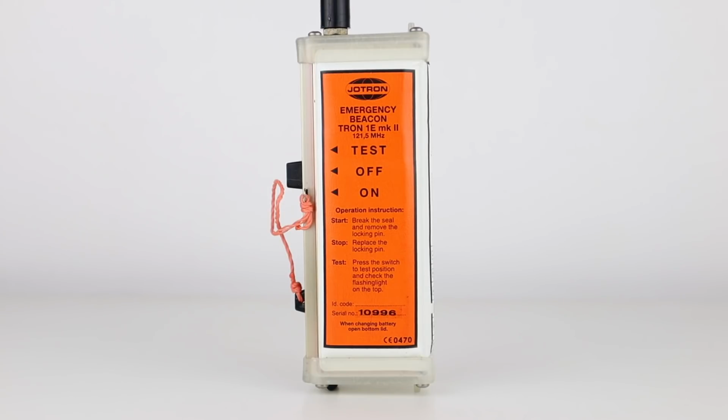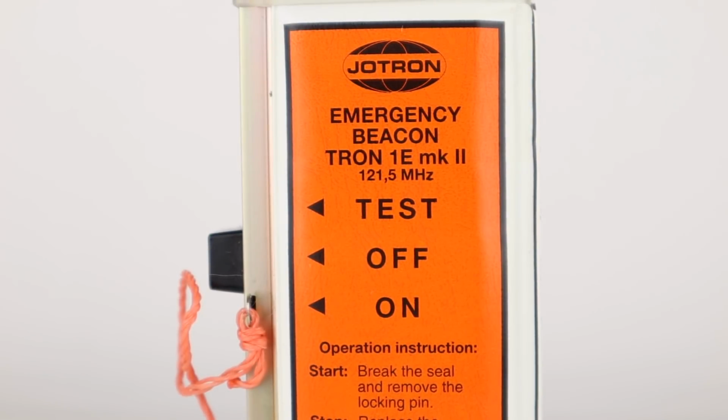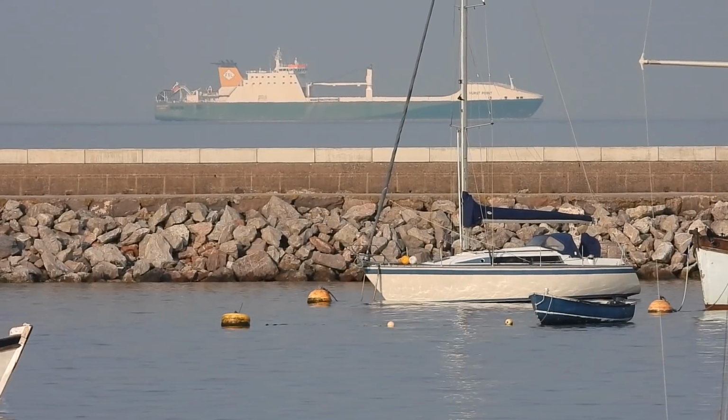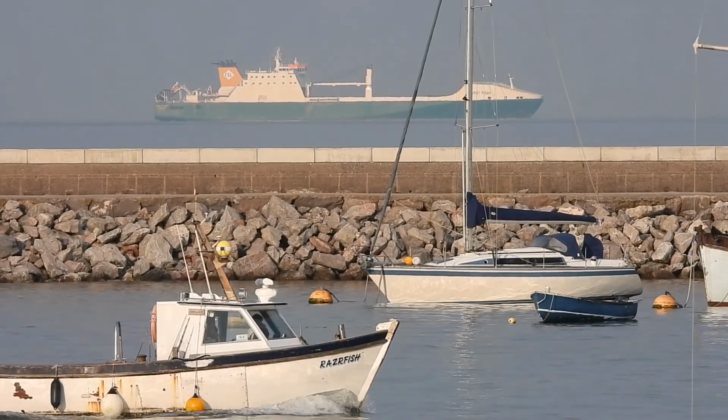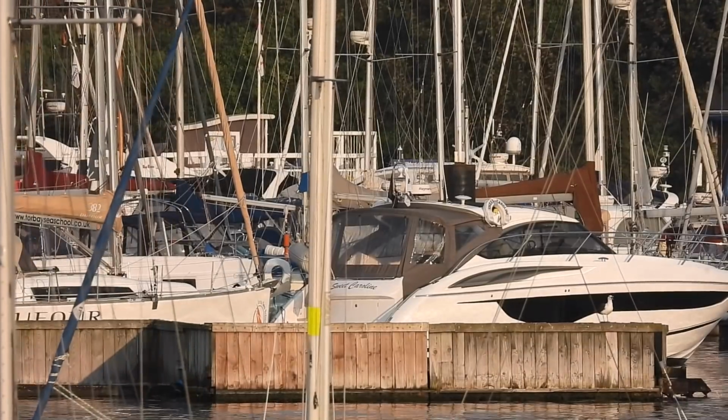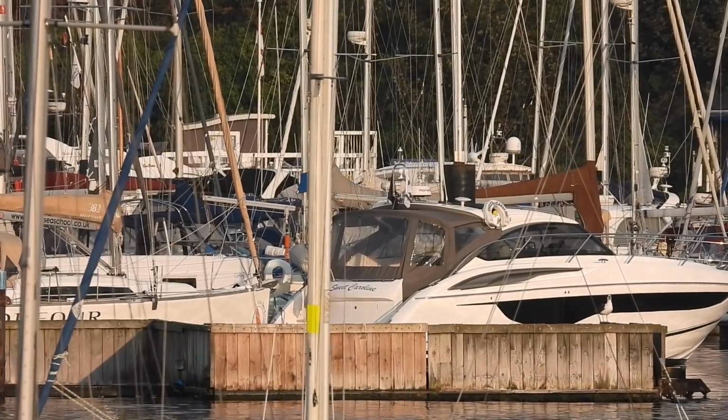Here we have an example of the Tron 1E Mark II by Jotron, a company that develops, manufactures and markets state-of-the-art communication products and systems for land, sea and air applications worldwide. It's an analogue siren-based emergency beacon for use strictly in emergencies only. It was developed for personal use on board small vessels and was approved by the Department of Trade and Industry in England. Radio plays a large part in safety while at sea.